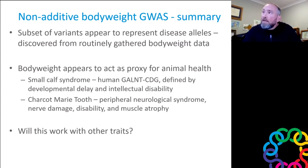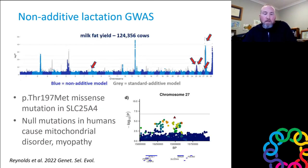But a key question then is, given that we have lots of other traits, and some of these traits we've measured in greater numbers of animals, such as lactation traits, will this work when we apply it to others? And the answer there is yes, it does. This is a more recent analysis and more recent paper than what I've previously been presenting on, where Eduardo again led this GWAS analysis of milk fat yield, amongst other lactation traits.